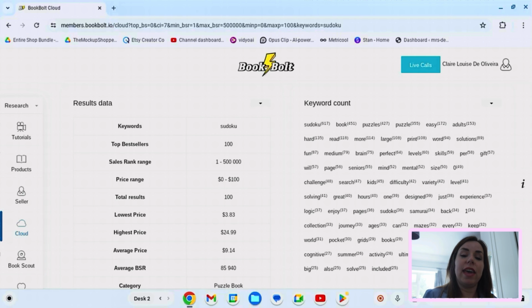And remember that the keywords are not just for your seven boxes. They're actually in your descriptions, in your titles. All of that feeds in as well. So yeah, you can see some of those there.